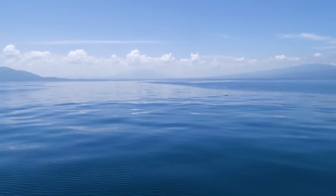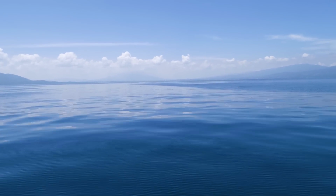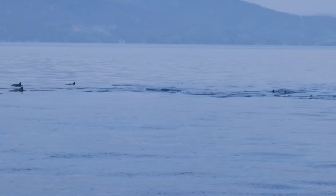A slow motor up now, current against us, and we're just crossing now this big bay that divides the mainland here, Bunakan Island, and the next tip of the mainland, which will be the north end of Manado, which is the big port town here. Not very good for anchoring, we understand. It's a big open bay with no protection whatsoever.